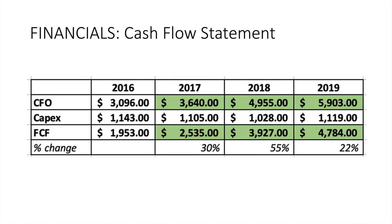Then we move on to the cash flow statement, and I really like to look at the cash flow from operations, capital expenditure, which ultimately leads me to free cash flows. If you're unfamiliar with the free cash flow formula, essentially it's cash flow from operations minus capital expenditures, and you get free cash flows. So as we can see, cash flow from operations have been increasing year over year since 2016. And since capital expenditures have remained fairly consistent, free cash flows as a result have been increasing as well.